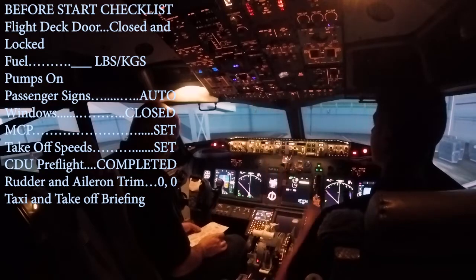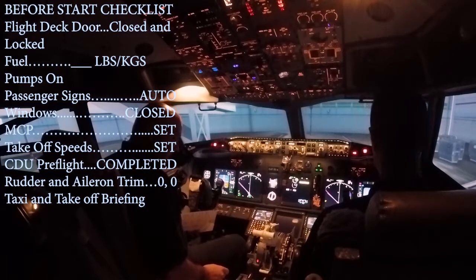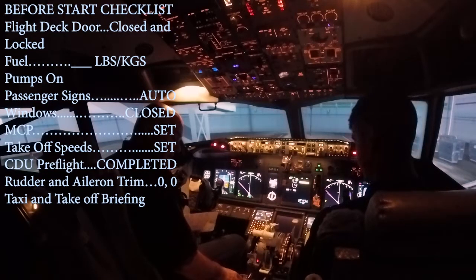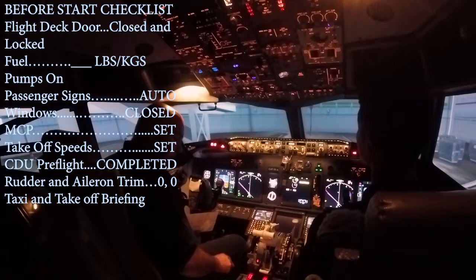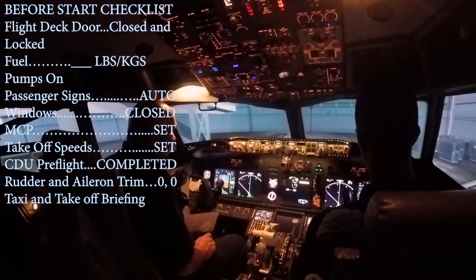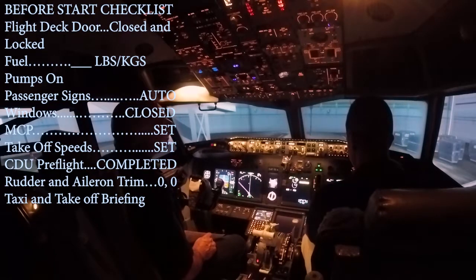We should do a fire test actually before starting the APU. We can do one right now. Okay, that's good. And the APU now is starting up. We have EGT, oil pressure lights out.